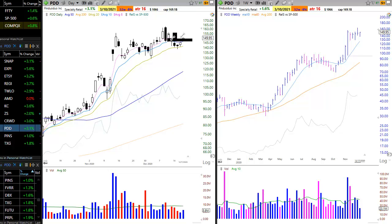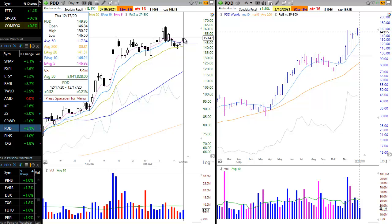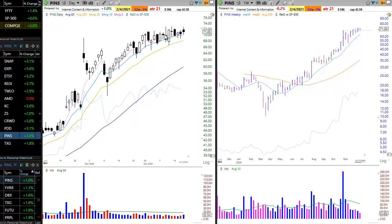PDD, we bought after a false breakout and pulled back to the 20-day EMA. We're up about 3.5%, so nothing to do here. Trade's just starting to work out.